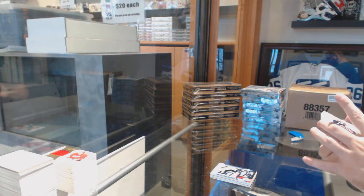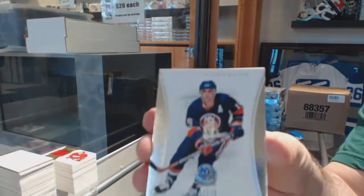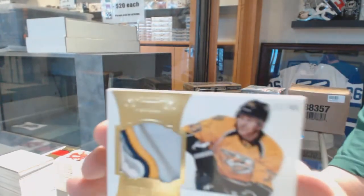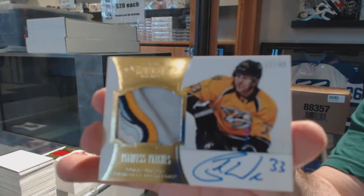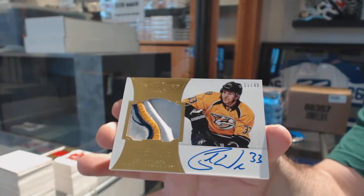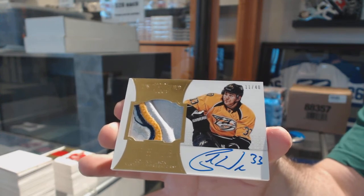We have for the Islanders, the 125, Pat LaFontaine. And for the Nashville Predators, number 240, Peerless Patches, Colin Wilson. There you go.